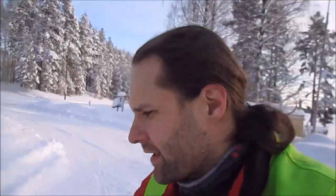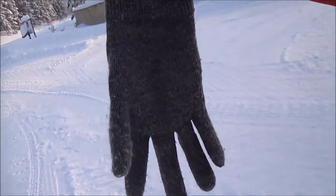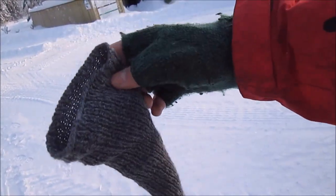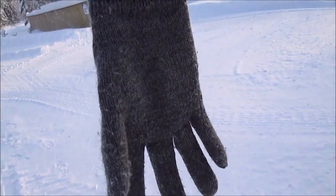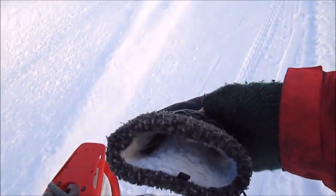Then I have these that my wife made for me. These are long sleeved wool gloves, so you can pull the sleeve up and there are no gaps. And on top of those I have these. These are leather mittens with good insulation. So it's pretty rare that my fingers get cold, usually. But it's the road. Let's take a look.